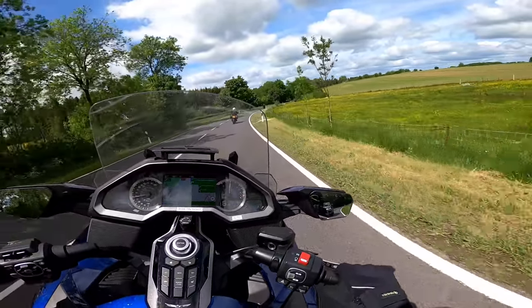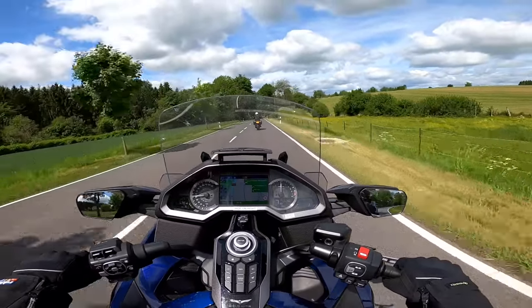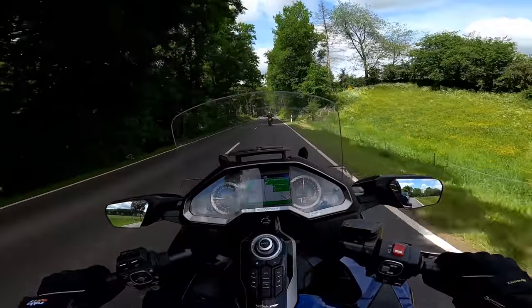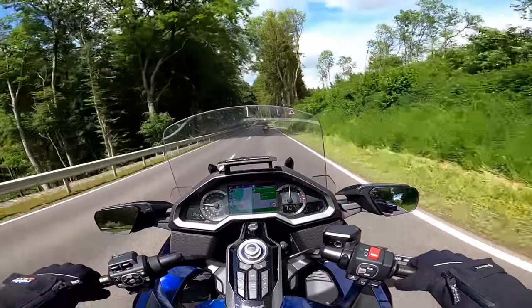Well, this is rather splendid, having come through a few towns that can at best be described as, well, okay. Suddenly we're back into this lovely countryside again, and we've got our twisty road signs again, which is always a good sign.